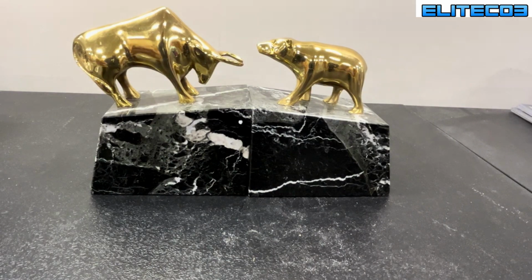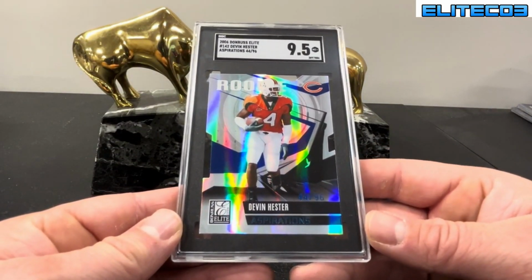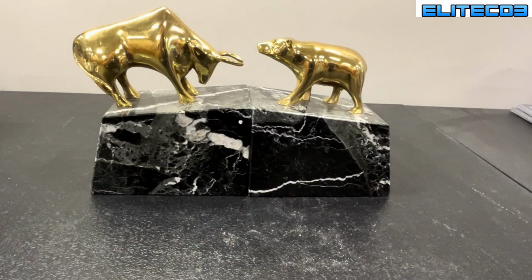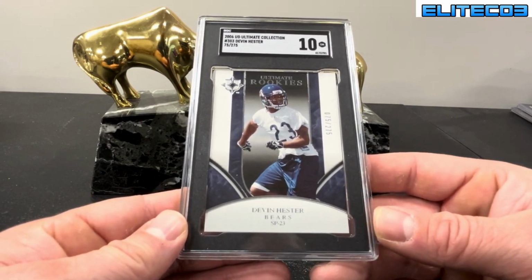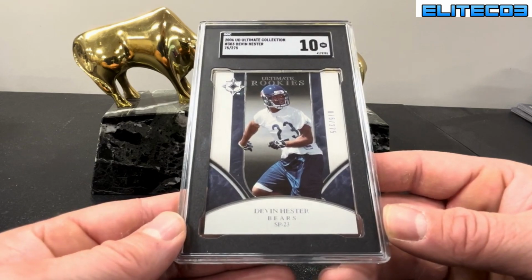A couple Devin Hester. So this is the Aspirations to 96 from '06 Elite. I was always a fan of these Elite cards that dropped in the summer with the college uniforms. Just a cool product. I always just bought the singles. The boxes were too expensive. Devin Hester, $275. This is the Ultimate Collection. He did not have an auto, so this would be his rookie from that set.